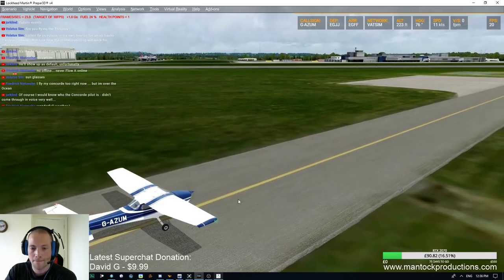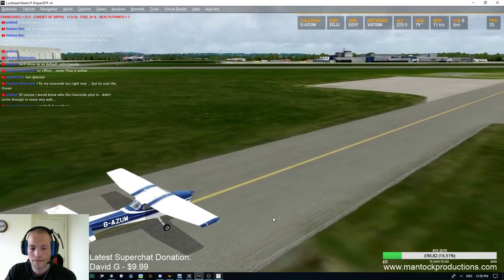Speedbird 162, whiskey cushion start approved facing northwest.